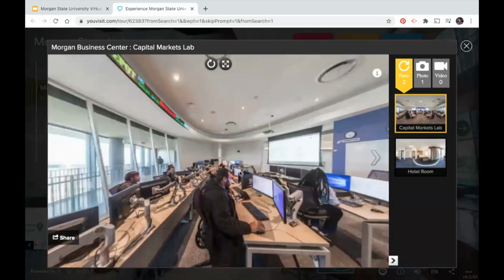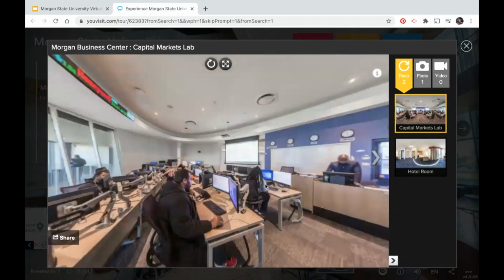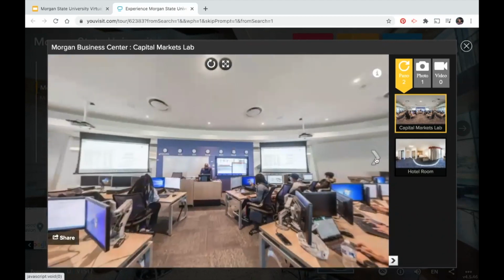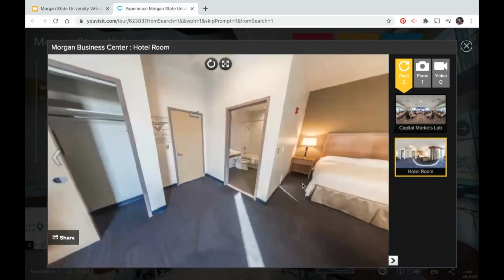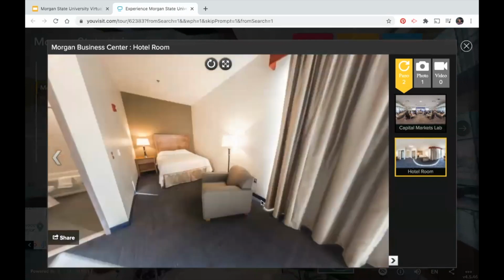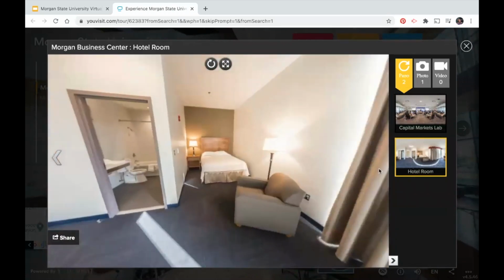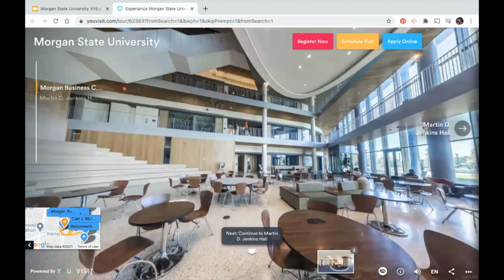So this is the inside of one of their classrooms, the Capital Markets Lab, where you probably learn a little bit about the stock market. And they even have a hotel room, which is really cool. Isn't that very interesting? This is not a dorm. They have a hotel within the Graves School of Business. If you're interested in learning a little more about that, I encourage you to look because it's a very incredible program. I know a lot of people in the Graves School of Business who have a lot of great things to say about the program.